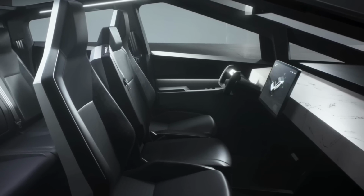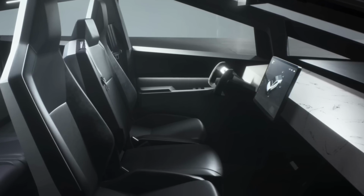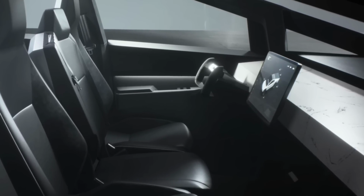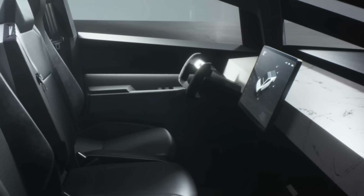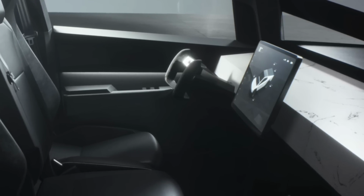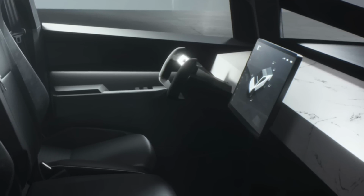There will be seats for 6 with benches in the front and in the back, and the traditional dashboard is replaced by a desk-like faux marble counter. Any Tesla owner will probably find the interior familiar. However, the truck does carry over those cyberpunk design themes into the interior, providing a change of pace for someone who has multiple Teslas.